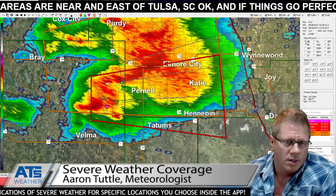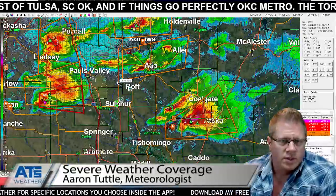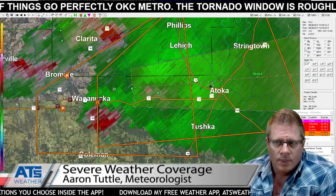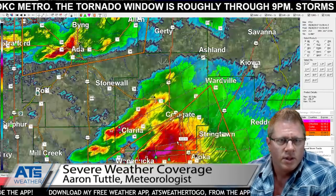Okay. So now we have officially 2 tornado warned storms in the state. Take a quick look at this one here in Atoka. And nothing doing with that one, just a good hail and rain producer.